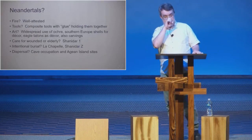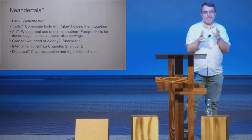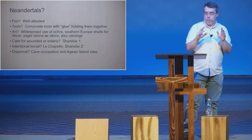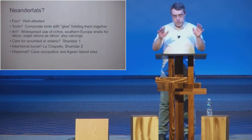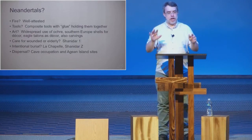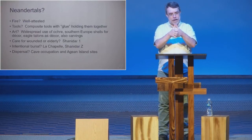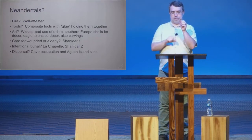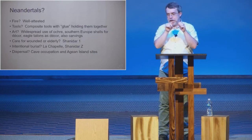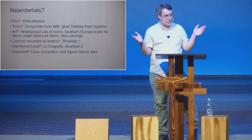Art. Is there art for Neanderthals? Yes. This is maybe the most controversial. People aren't really comfortable with this, but I think art's art, and it's pretty clear. We have widespread use of ochre among Neanderthals. They're using ochre for coloration. We have evidence of, in southern Europe, them using shells from the seashore for decoration. We have matching shells from a bivalve, like a clam, where they've drilled right through them at the same spot. So the shell was closed, they drilled through it, and then there's wear around the edges of the hole, which indicates that it probably was threaded through something. So they're wearing these shells as decoration, presumably.